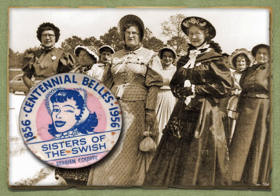The women of the county who were attired in the dress code of the day were assembled under the banner of Centennial Belles. These Sisters of the Swish pins were worn by most of the women who participated and adhered to the Centennial celebration rules.